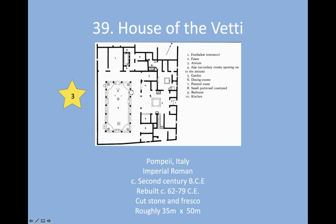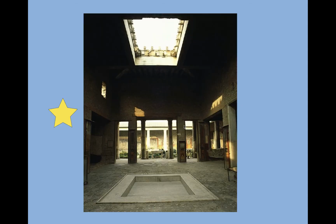And that's because this whole area is open to the sky. We don't really do a lot of windows, and it's because the light comes in from the atrium and the peristyle garden. Okay, so we're gonna go to the next scene, and this is what it looks like today.